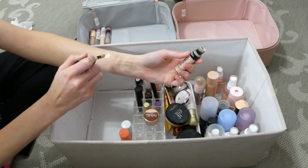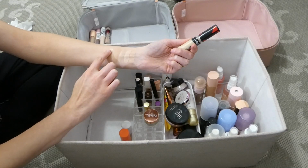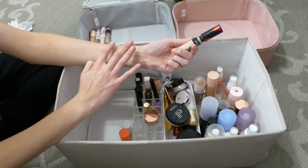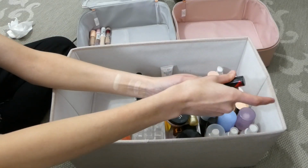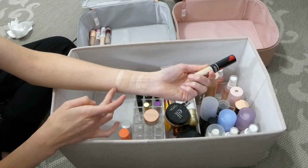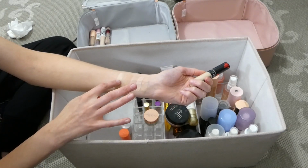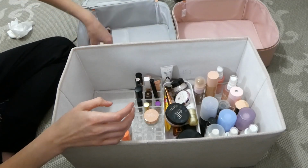It's not as pinky of an undertone as the CoverGirl one. A little bit more yellow. I do like how that one feels too. Undertone wise, I think I gravitate towards the other one, but this one honestly is not bad at all. So that one I'm for sure going to hang on to as well.